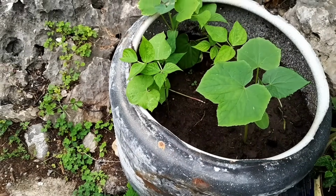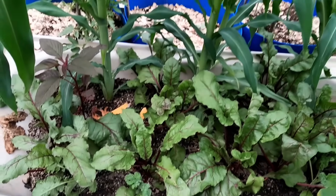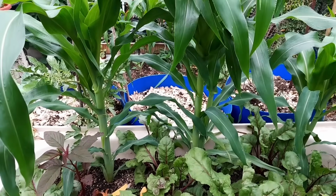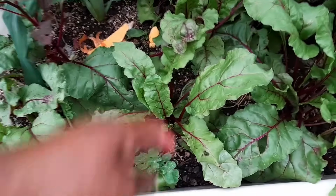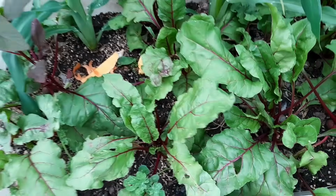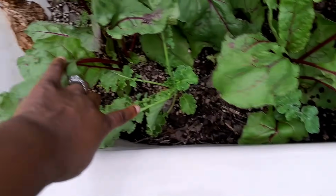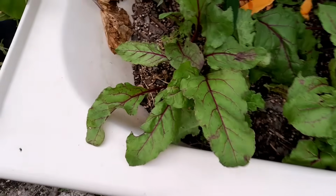Let's see how those do. Swinging back to my tub. In here, I have some corn and some beets. And in between the beets, I have carrots. Some little carrots in there. I don't know if they'll amount to anything. I have curly kale. Oh, here's a carrot that looks like it's coming to something.